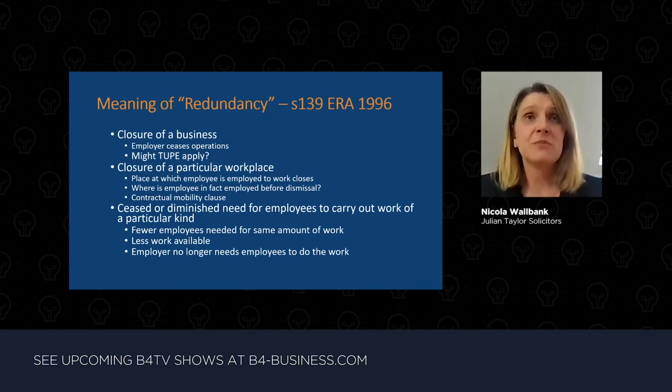I do just want to say it is important to distinguish that total closure from the situation where an employer transfers its business to a new owner. In those circumstances, the Transfer of Undertakings regulations, the TUPE regime, can operate to transfer the employment of the staff to the new owner automatically. And in those circumstances, the employees generally won't be redundant, except in certain insolvency situations. In TUPE cases, where you've got a business transfer, different considerations apply, including consultation and informing employees about that transfer.